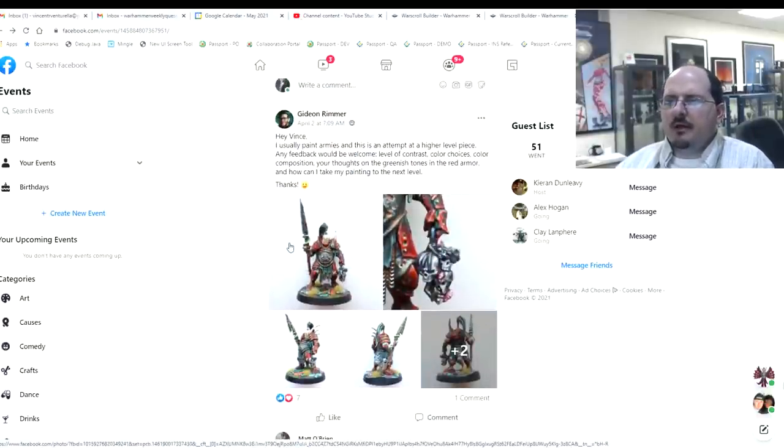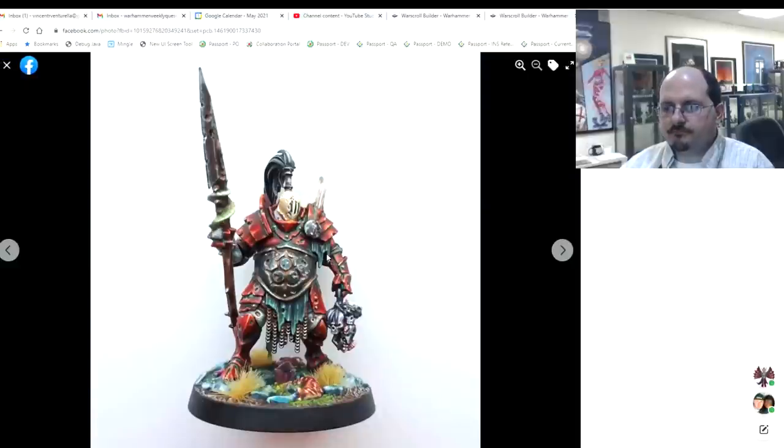Okay, Gideon. Usually paint armies. This attempt to paint a higher level piece. Any feedback would be welcome. Contrast, color choices, color composition.